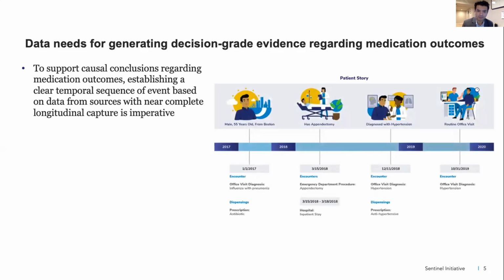So this is what I'm showing in this cartoon, where you just, for an example patient, you have someone who had a medical encounter where he was diagnosed with influenza, for example, in 2017. Moving forward, this is another medical encounter where he has a hospitalization, and then moving forward, there is a diagnosis for a chronic condition. And you need all this information to be able to reliably identify patients' entire medical history, which is very, very important to attribute medication outcomes, initiation of a specific medication.